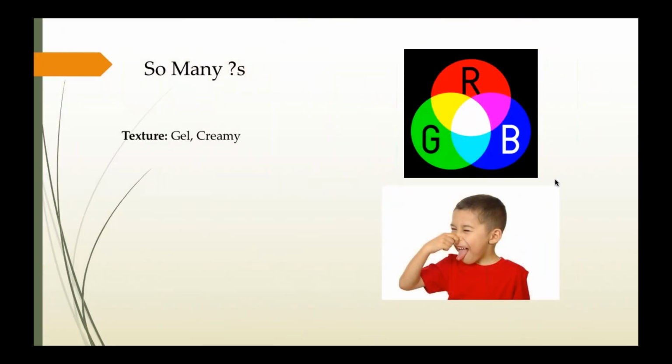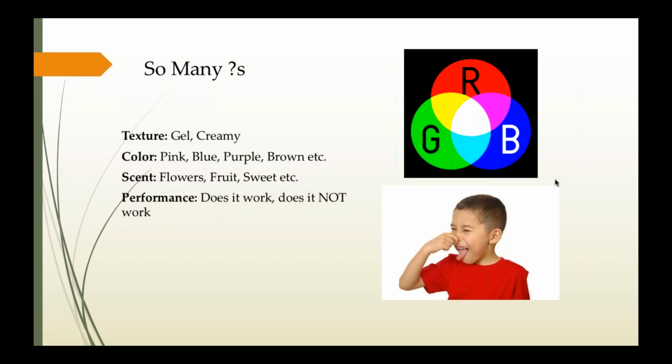Okay, so many questions. Let's start with the basic questions first. Does texture matter? Do you prefer a gel texture, a creamy texture? Does color matter? Yes or no? Do you enjoy scents, things that smell like flowers, fruit, sweet, or do you prefer non-scented? The performance: does it work, or does it not work? Are there tricks you need to know about these things? How much are you willing to spend? Is cost a factor for you? The type of wax: are you looking for a strip, a stripless, or both?